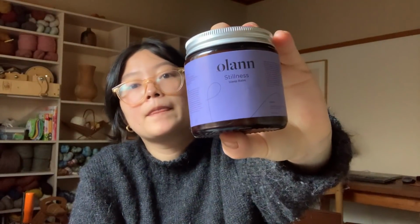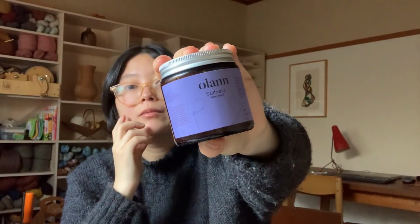I really like it. And it also came with this sleep balm. It smells really good. It's like lavender, and it's so soft, and it is really nice for right before you go to bed. So that's nice. I really like the add-ons that they put inside the clubs. I've enjoyed every single one of them so far.